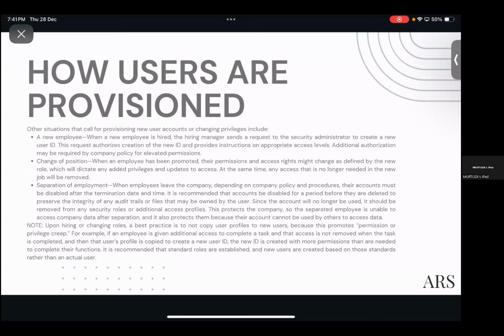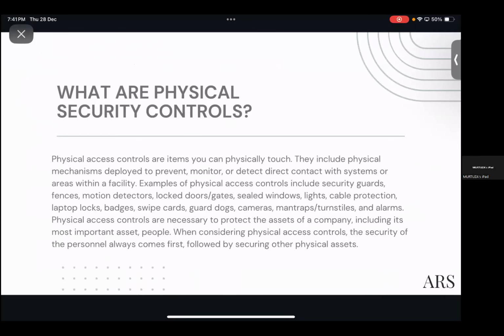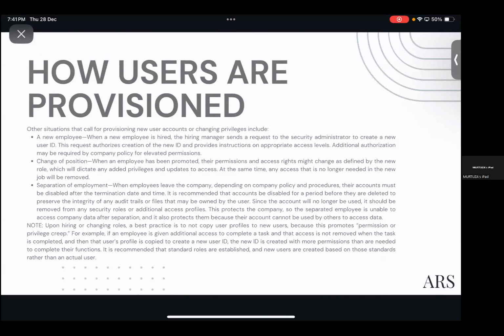There are some concepts we have to understand about user provisioning and user deprovisioning, and how users are provisioned in an organization. Provisioning is a concept; the meaning in English is creation, that is, giving access to someone. Deprovisioning is the opposite: removing his access when it is no longer required.